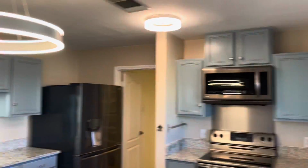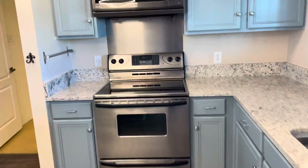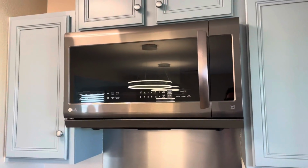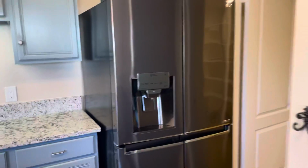So right now, when I just pull up a search, this is like our MLS. I'm getting some electric stuff. Oven and range, LG microwave, LG four door refrigerator. Very large pantry. It's got the epoxy coating here on the floor.